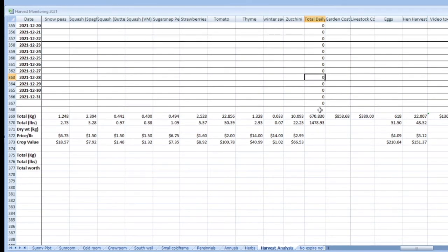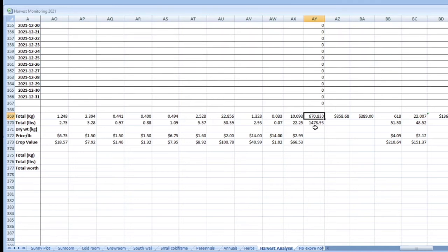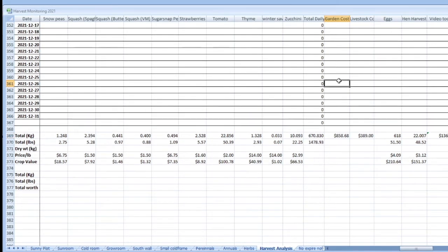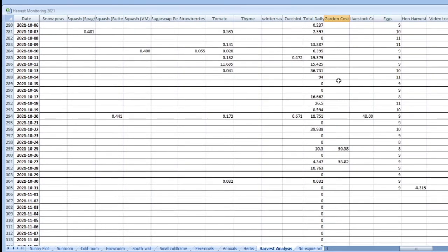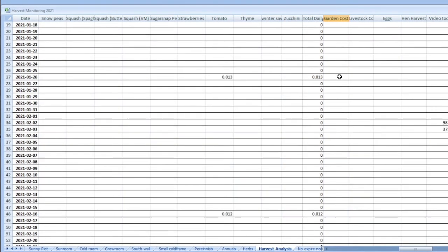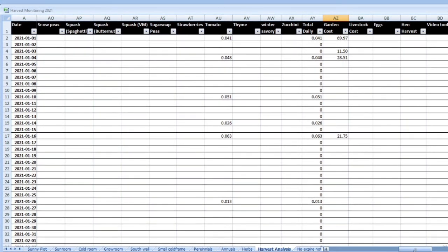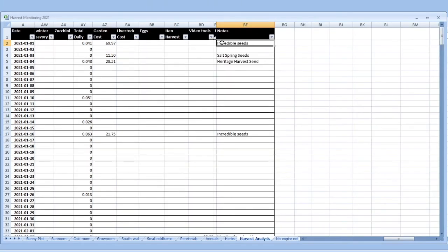And then in the end, I got our daily totals here, and this will be the total weight, 670 kilograms, or 1,478 pounds. But you see what I got over here now, past the zeros, and right there. I've got garden costs put in for this year. I tracked back my seed orders. You see, I got Incredible Seeds, Salt Spring Seeds, and Heritage Harvest Seeds. This is where I ordered my seeds from that I bought for this year. And here's another Incredible Seeds. These I actually paid last year, those 3 there.